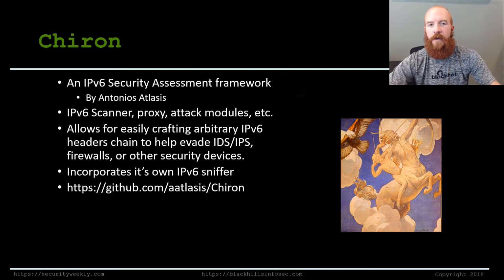All right, Chiron. There were actually a couple of tools at Black Hat Arsenal called Chiron. This is the IPv6 security assessment framework version of Chiron, developed by Antonios Atlasis. It is interesting in that we don't have a whole lot of tools for assessing IPv6 at this point either, so having another tool in the toolkit for IPv6 scanning, with attack modules, is very useful. I've gone up against a few environments that have a lot of IPv6 space, and it's an interesting problem to try to assess.